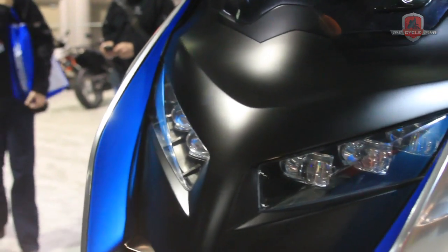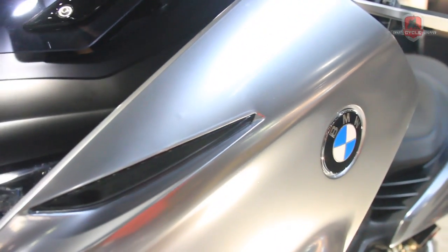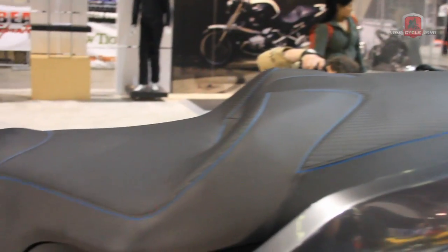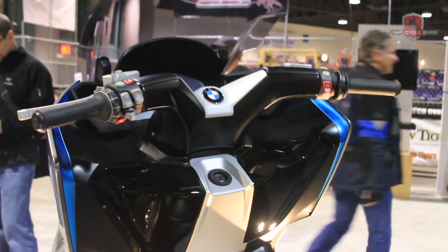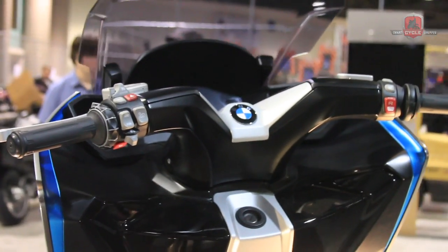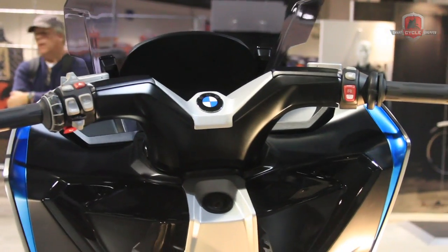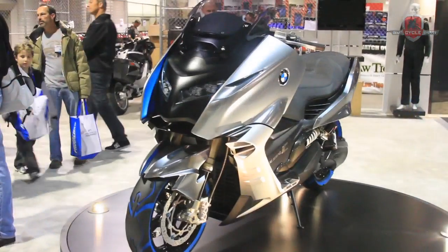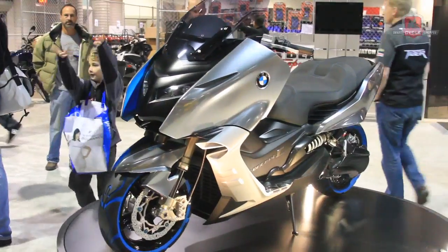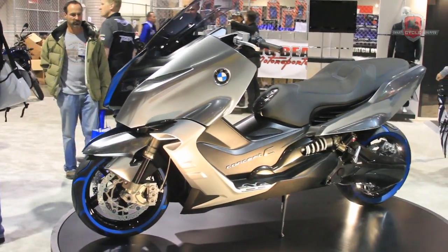What we will see is a design study. It is not a production model, but it is our commitment to everybody that we will be producing something like that within a couple of years. This is kind of us designers getting to play a little bit, so there are things on there that won't go into production, like video beaming and everything, so we don't have any mirrors. You have rear view with videos and things. But it does show very much what we are considering in a maxi, large, big scooter segment.